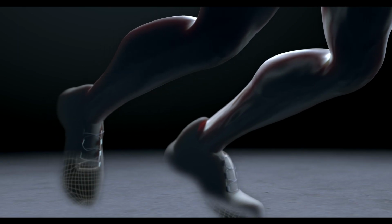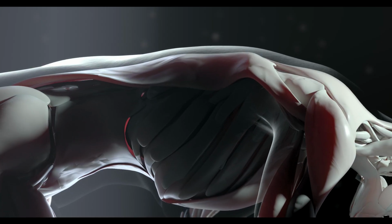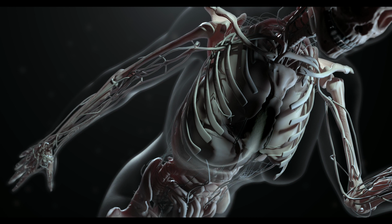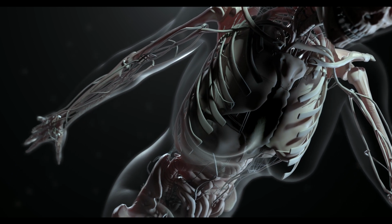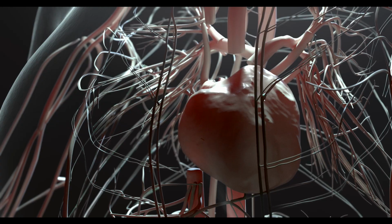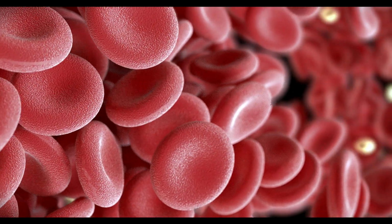Now, imagine a virtual human, not made of flesh and bone, one made of bits and bytes. And not just any human, but a virtual version of you, accurate at every scale, from the way your heart beats down to the letters of your DNA code.